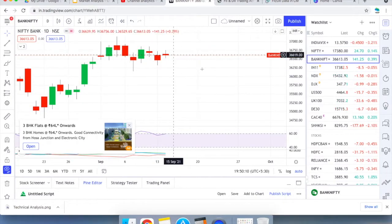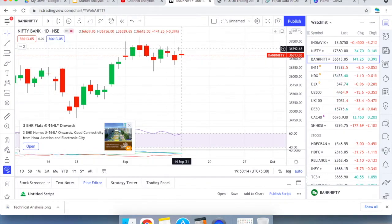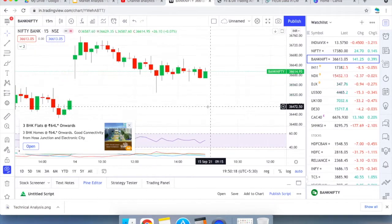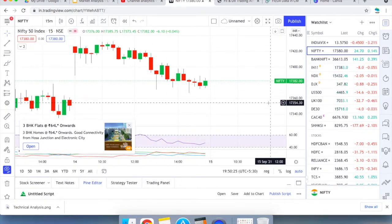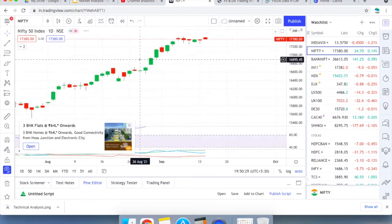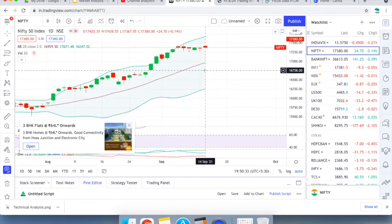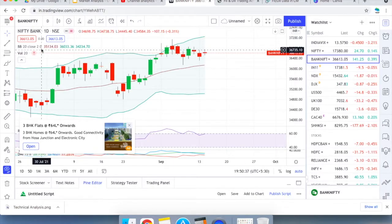Bank Nifty, it's a doji, it's indecisive, right? So what happened intraday? We can see that it's a down move. After a gap up, it's a down. Nifty, after a gap up, it's a down, right? So Bollinger Bands have already expanded, as you see here in Nifty, and have already expanded, as you see here on Bank Nifty.